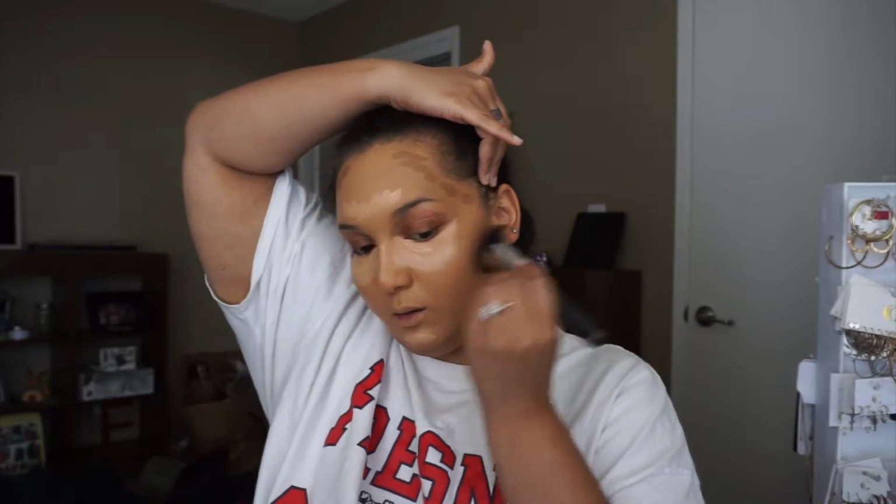First, I'm going to go ahead and blend out the contour just because I want my concealer to sit a little bit. Now to blend out that concealer. Now that all of the creams and the liquids are down, now I am going to set everything.